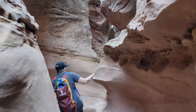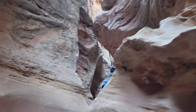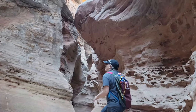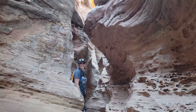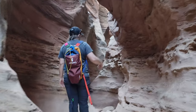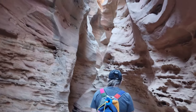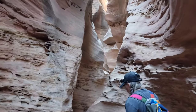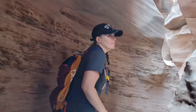I'm so glad it's shaded down in here. Oh my gosh, thank you. We would be dying of heat. Yes. Look at that. That's so pretty. Oh, heck yeah, look down in there. You can't see, it's like way away. Sounds like we've got a group coming up on us. Boy, you'd have to hug each other to pass in this canyon.